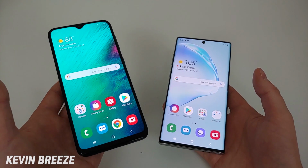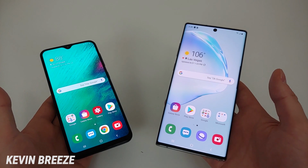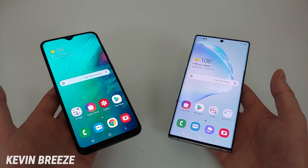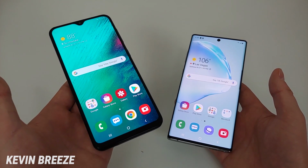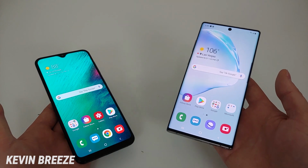Which is better, the Samsung Galaxy A20 or the Samsung Galaxy Note 10 Plus? Well, in this video, we're going to find out as we compare one of Samsung's budget offerings to one of the most high-end Samsung smartphones on the market.